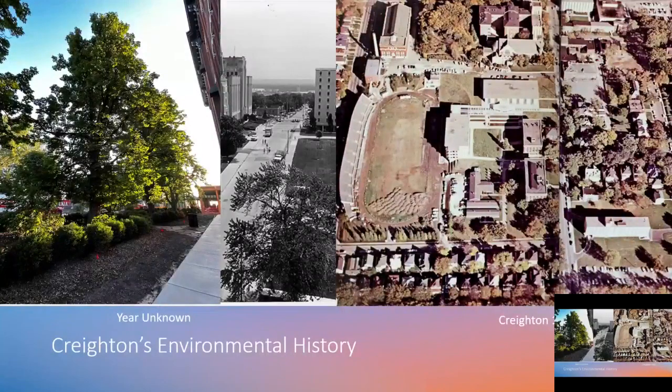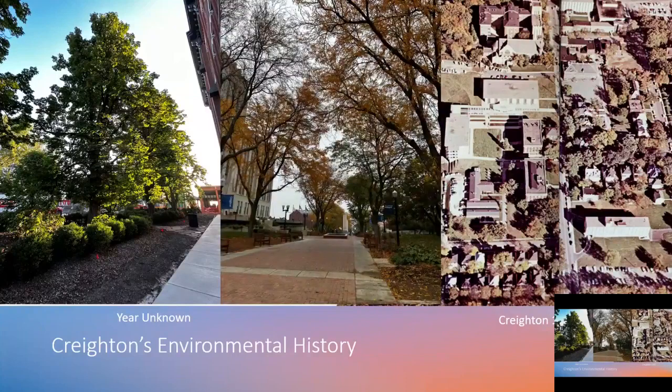So we're looking at, in the 1920s, we have these horse chestnuts that are being planted behind Creighton Hall. We know this is about the early 1920s because they can actually be seen in photographs from the 1923 graduation. To the 1970s, creating that walking mall, we get all of these honey locusts that go up and down the mall.